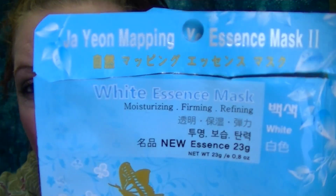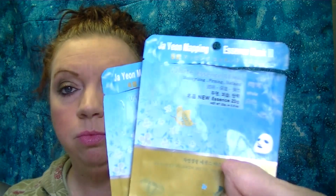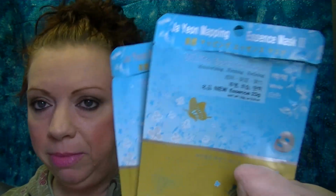And then the last 2 are kind of mysterious. They say white essence mask. So I don't really know. But now if you look down below, it says moisturizing, firming, refining. But I don't see anything on the back that tells exactly what they are. Like what the properties are in it that do that. But these were okay too. I mean, they were just okay. They weren't great, but they weren't bad. They were okay. So moving on.